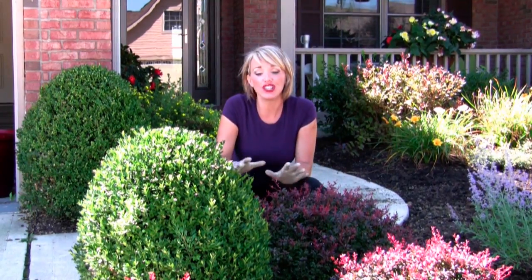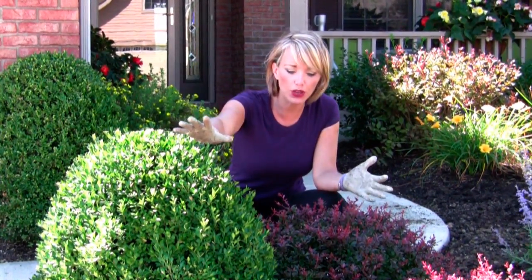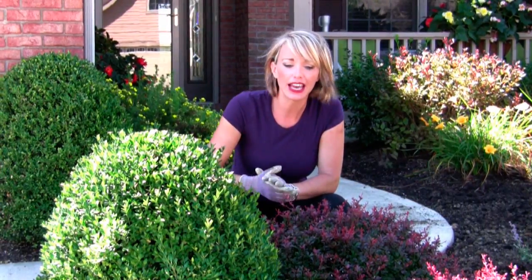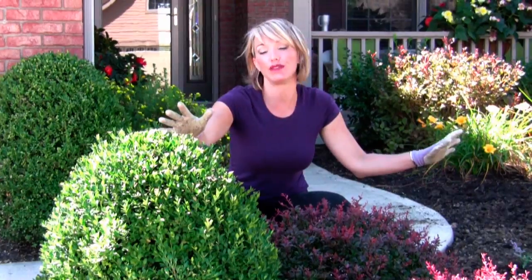Evergreens are the foundation to any garden. They give you a nice burst of color without any blooms, and they give you four seasons of interest. You notice boxwood or these miniature barberries, any type of evergreen will help you to set the tone for the rest of your garden, no matter what season it is.